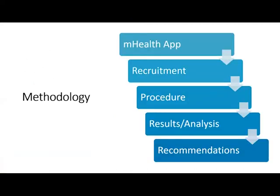In terms of the methodology, first there was a prototype mHealth app created prior to my joining the research. And then we have the recruitment phase, the procedure of the actual study, and then we get the results, analysis, and then make recommendations.